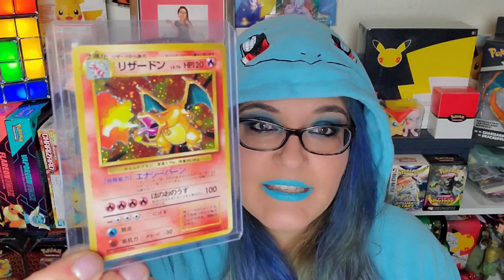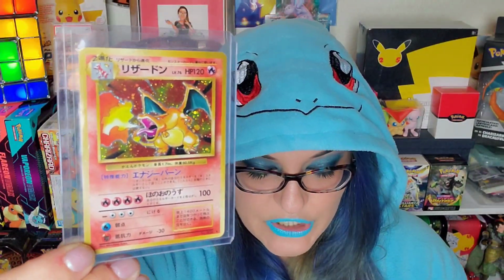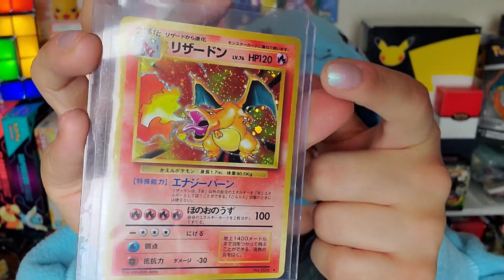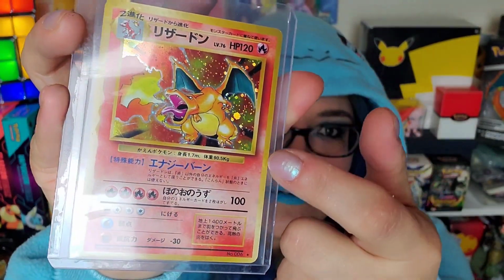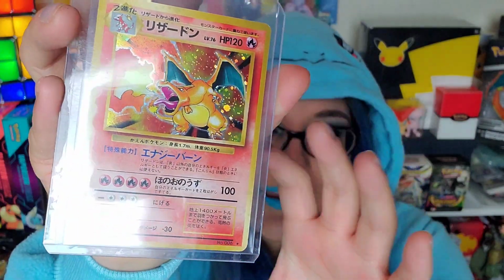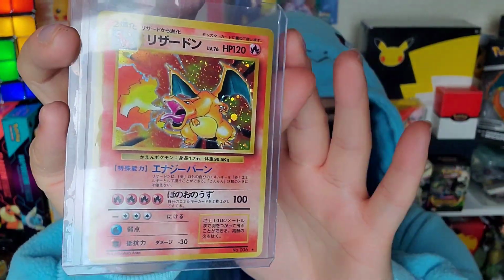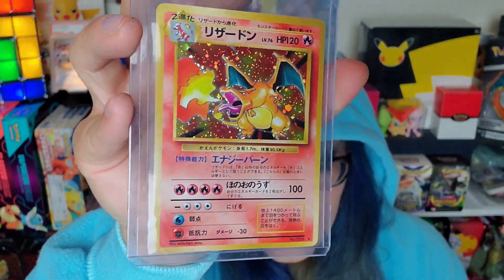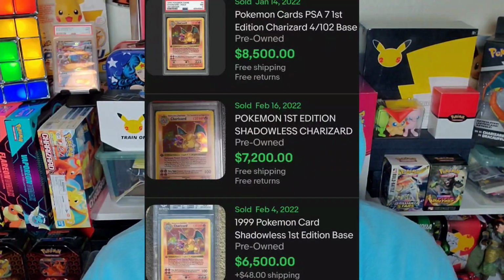Now, I do want to compare this difference because we got to talk a little bit about the English version. If you had an English first edition shadowless Charizard, this is a first edition card and it is shadowless, meaning right here on the side, you see where this shadow is on the border. So it makes the card look like it's protruding a little bit. If this was gone, if there was no shadow and it looked just like this, then that is considered a shadowless card. That card ranges from $6,000 to $8,500 in a PSA 10.